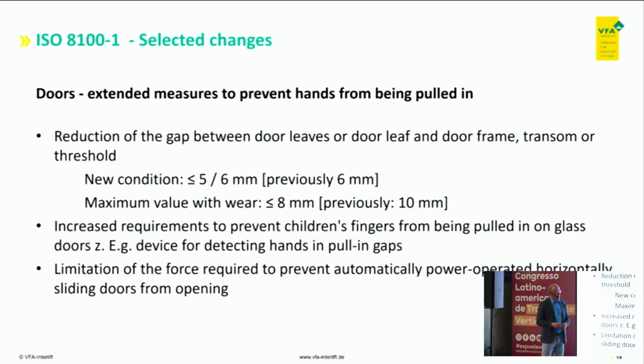Of course, I have mentioned that we have been looking at a lot of accidents where hands were drawn into the gap between the door leaves, or the leaf and the frame, and there have been a lot of accidents with adults but also with children. To reduce that risk, the gap was reduced. Previously, we had a 6 millimeter allowance for a gap, and now it's only 5 millimeters. Even more, if the lift is in service for a few years and we have wear and tear, formerly there was an allowance of 10 millimeters, and now it's reduced to 8 millimeters.